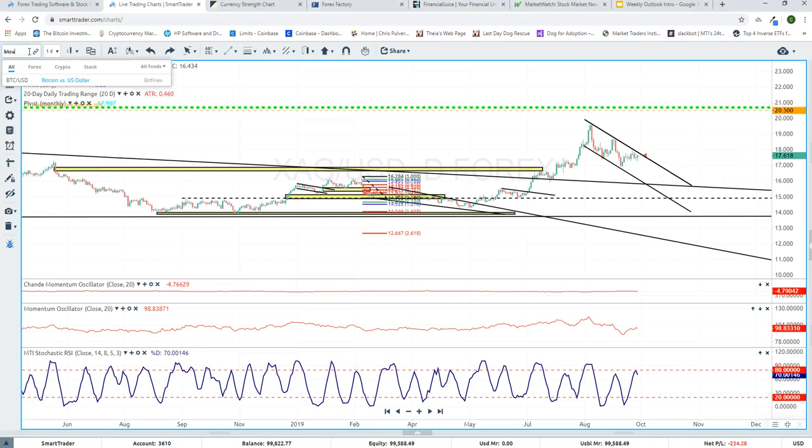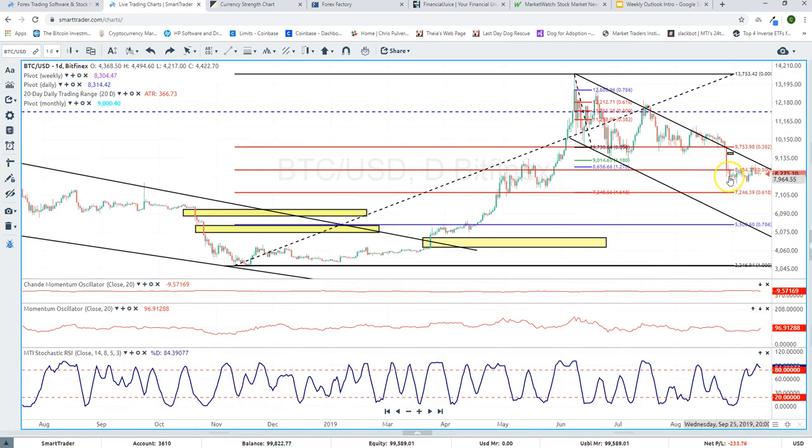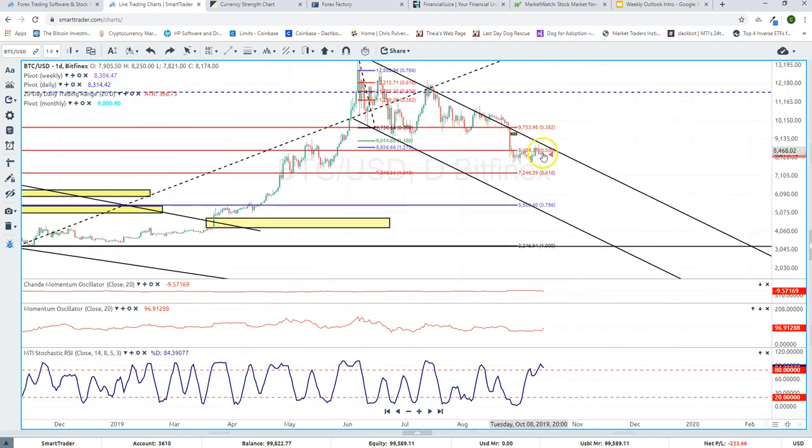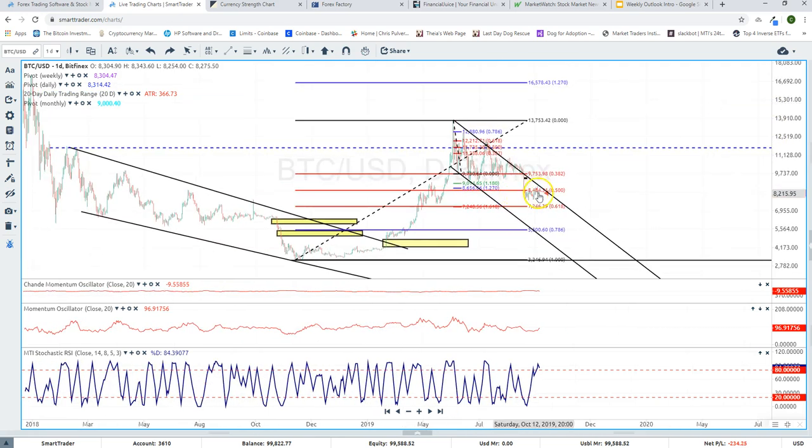Let's talk cryptos. Bitcoin is hanging out at 82.75. We're right at the 50% zone of this big swing from 35 all the way to 13.7. 50% zone, where you going, man? You going to stay there? You going to drop back down? You going to go sideways long enough to structurally break?